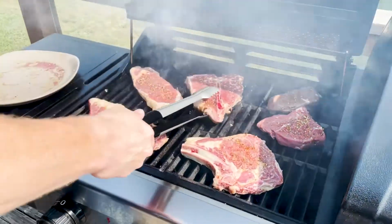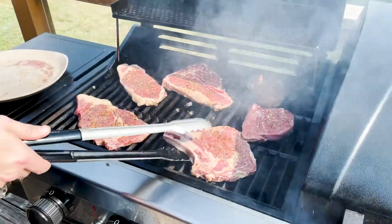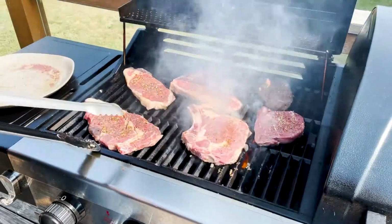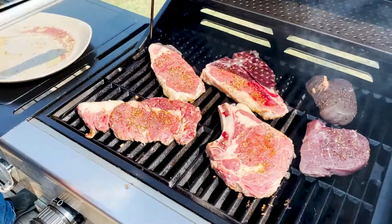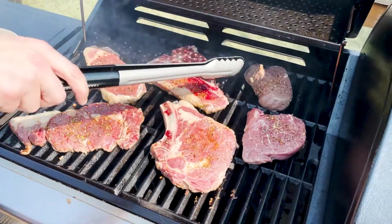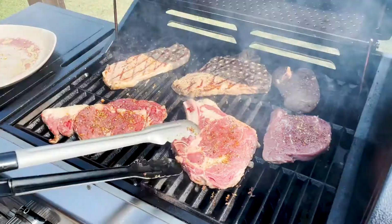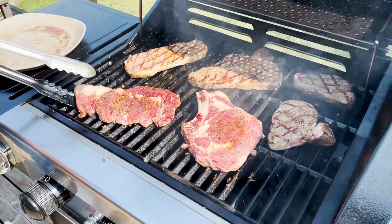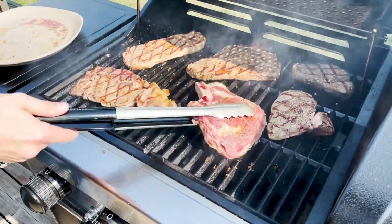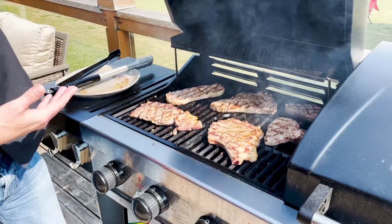So I'm just gonna turn those steaks just slightly, just to get those grill marks on it. New York strip loin, T-bone, filet mignon, sirloin, rib steak, ribeye. Okay, I'm gonna let these go for about 2-3 minutes to cool.